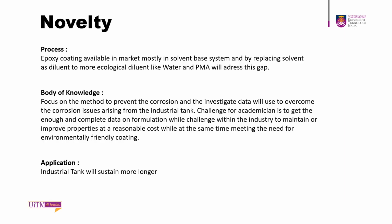For the novelty, for the process, epoxy coating available in the market is mostly in solvent-based system, and replacing solvent as diluent with more ecological diluent like water and PMA will address this gap. For the body of knowledge, it focuses on the method to prevent the corrosion, and the investigated data will be used to overcome the corrosion issues arising from the industrial tank.